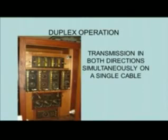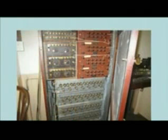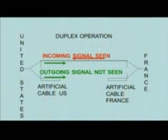This room also contains the artificial cable used in duplex operation. The artificial cable did not go anywhere, but existed only in the cabinets. Each artificial cable box looked exactly like 250 miles of cable. The artificial cable and the real cable were placed in a Wheatstone bridge formation. Now a signal could be sent in both directions on a single wire in the real cable. It doubled the capacity of the transatlantic cable.